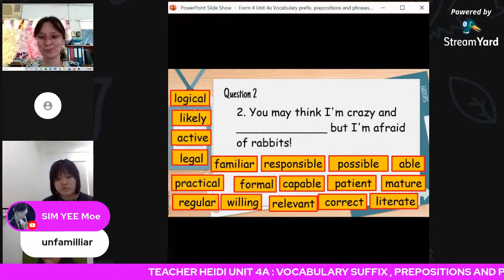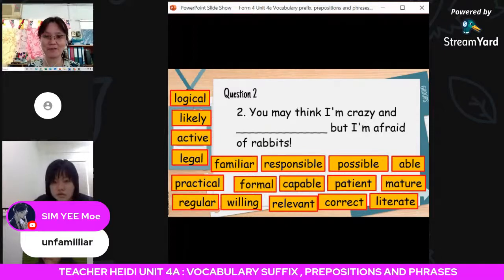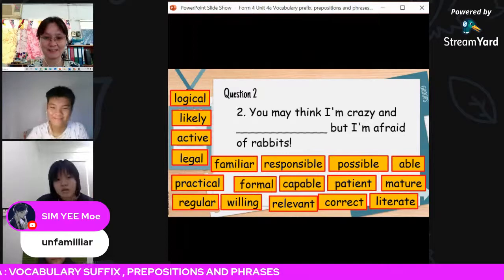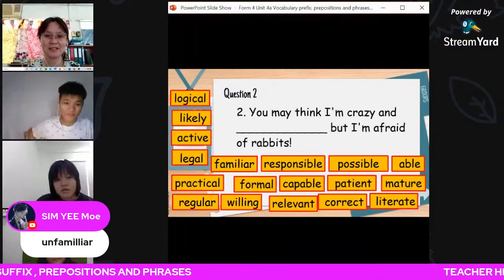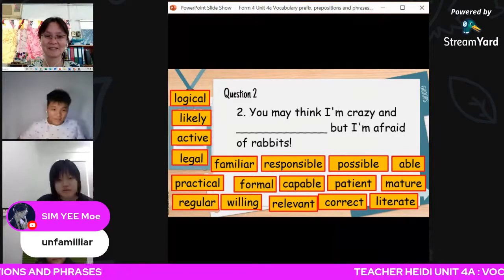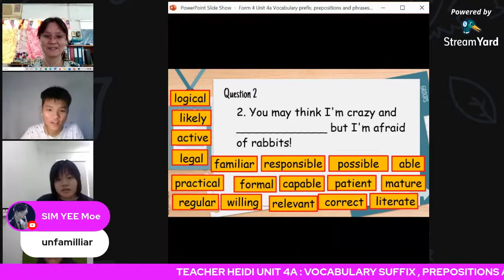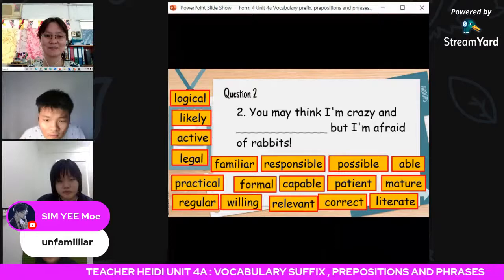Okay, number 2. Simi, can you read? Yes. You may think I'm crazy, but I'm afraid of rabbits.